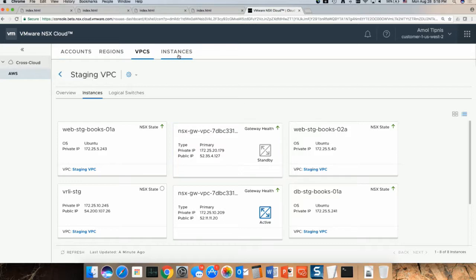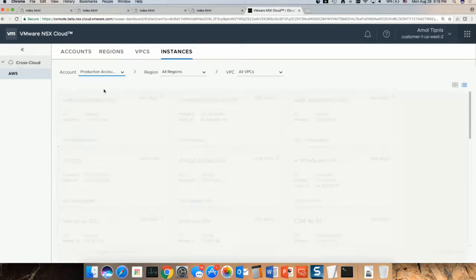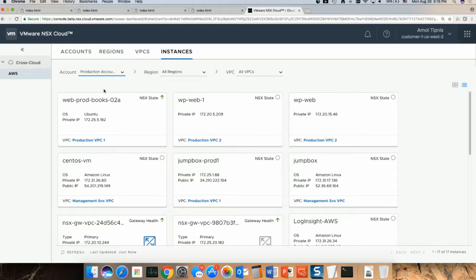Next, what I'm going to do is click on the instances. Now this gives me all the instances that are running in this particular account in one particular pane of glass. I can quickly switch to a different production account, and now I see the instances running in the production VPC. So you can switch back and forth quickly to get a view of what is happening inside the other account without having to re-log in or assume a role in Amazon.